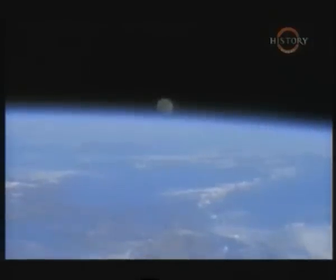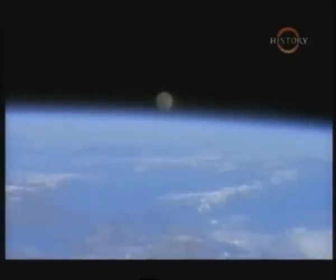With the United States already enjoying a head start from their declared goal of landing a man on the moon by the end of the 1960s, the odds against Russia winning were beginning to stack up.